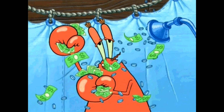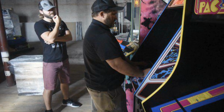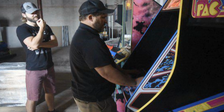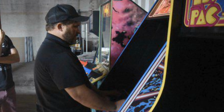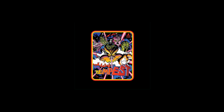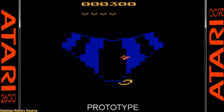The game was a huge success for Atari, selling over 30,000 cabinets. Players gravitated towards the high-tech vector display and loved the perfectly balanced gameplay. With a game this large and in charge, the conversions were flowing like wine. Let's take a look at the unreleased Atari 2600 version.